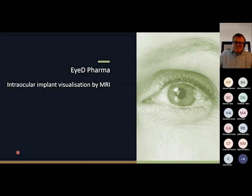As a first step of my presentation, I will say some words about ID Pharma and the reason why ID Pharma initiated a collaboration with the CRC platform. As a second step, I will present some MRI results we have generated on rabbit eyeballs implanted ex vivo with an intraocular implant.